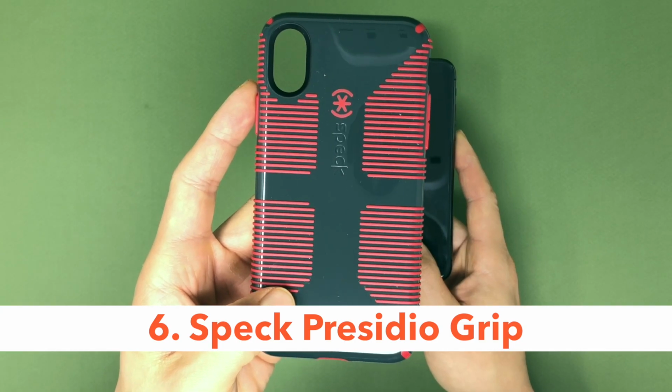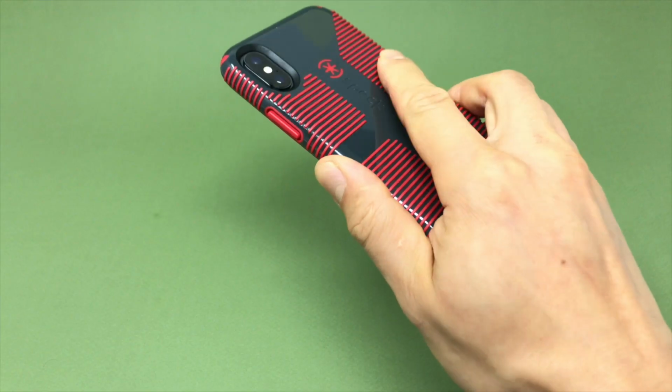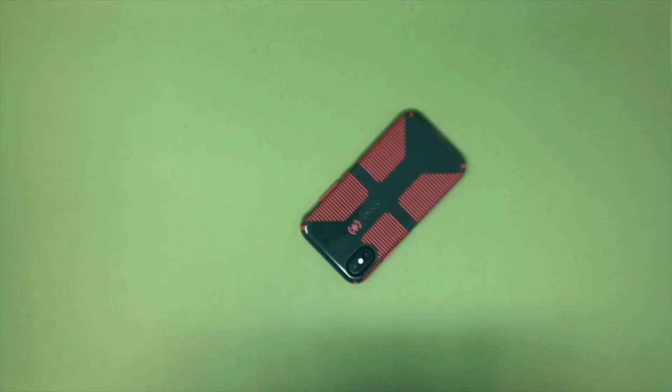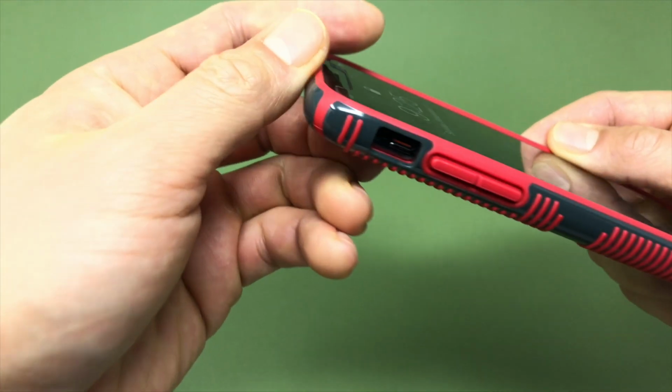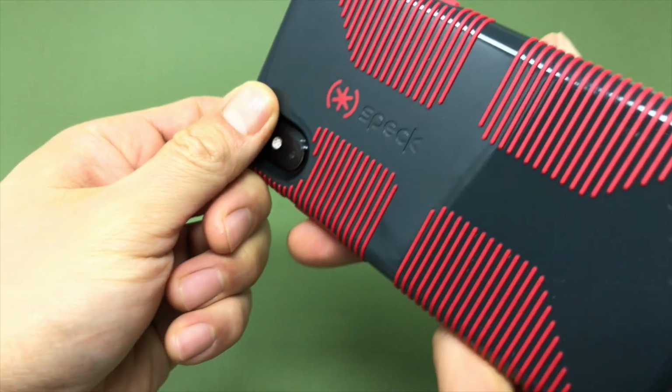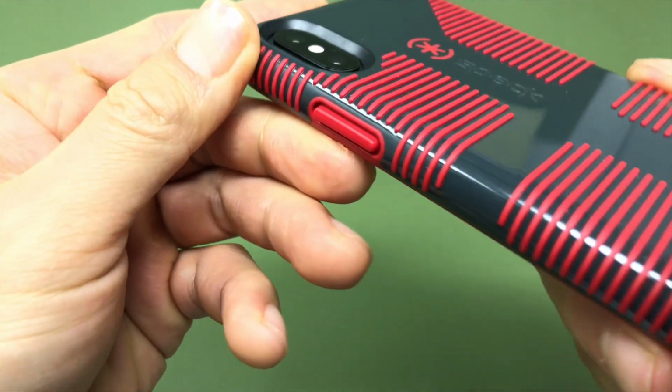Number 6 goes to the Spec Presidio Grip. Pros, very grippy and has great handling. Cons, well, just don't drop it face first from 10 feet. Apart from the Loopy case, the Spec Presidio Grip is going to be the best handling case on this list. The case will suffer slightly higher wear and tear issues as the rubber edges may rub off over time.